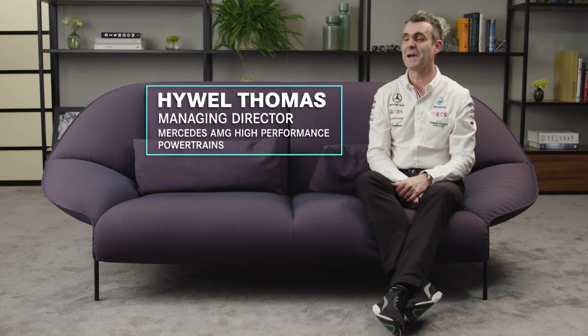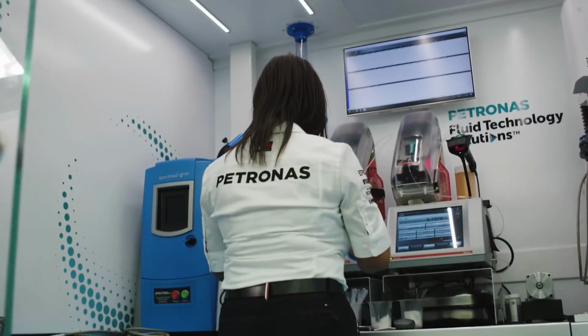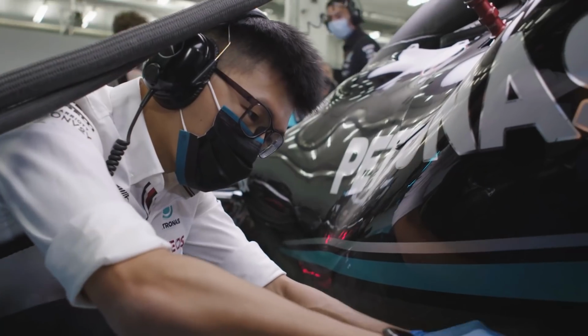I think when most people are talking about the 2022 regulations, they're talking about a brand new car and what the influence of that brand new car is going to be. But there are a couple of changes on the PU side and they're quite important. We have an E10 fuel. What does that mean? It means the fuel now has to contain 10% ethanol and a sustainable version of ethanol as well.